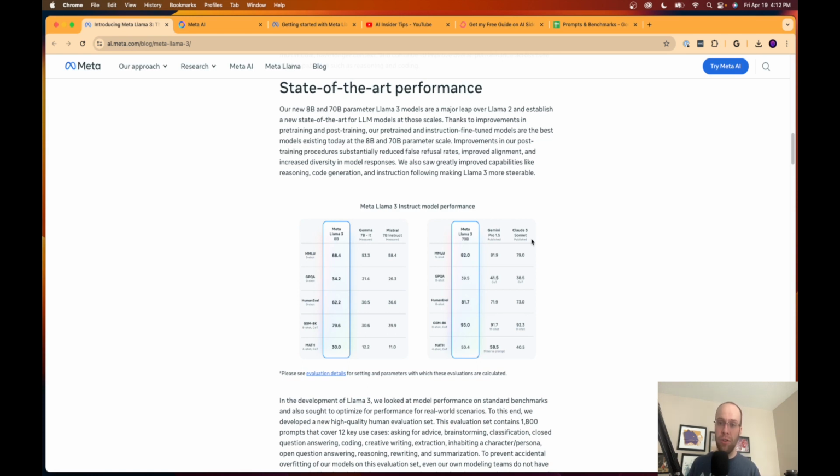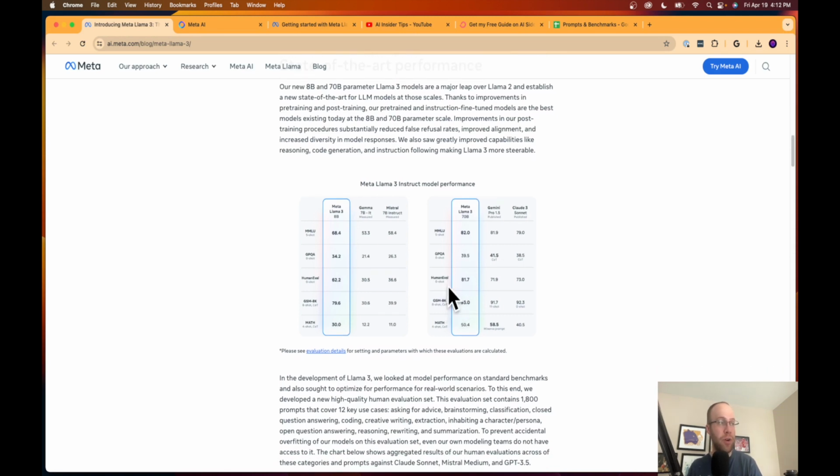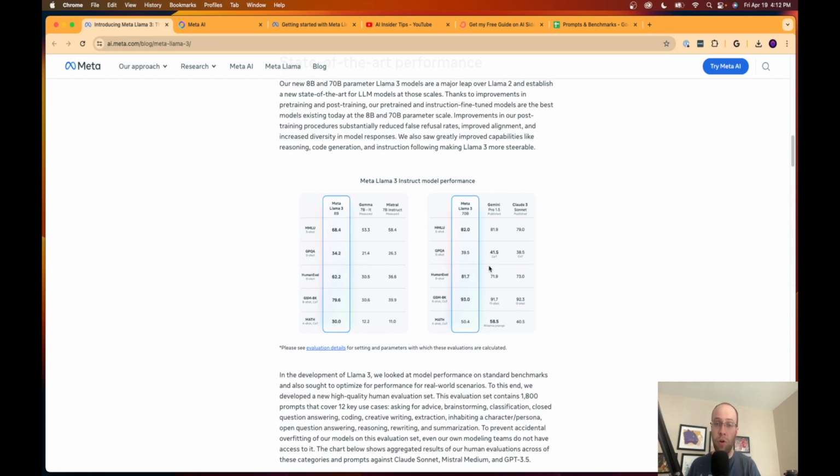I would expect those models to perform better than Llama 3, but right here, there are different benchmarks: HumanEval, math. I'm not really sure what some of these other ones, MMLU, GPQA, mean. But according to Meta AI on their blog post, which again is their product, so always take that with a grain of salt, it is outperforming Gemini Pro 1.5, which is Google's free version, and Claude 3 Sonnet, which is Claude 3's free version. Whatever this means, it seems that Llama 3 is outperforming the other free versions.